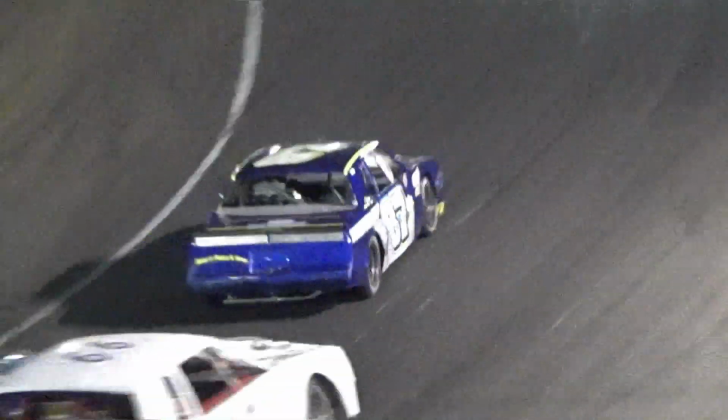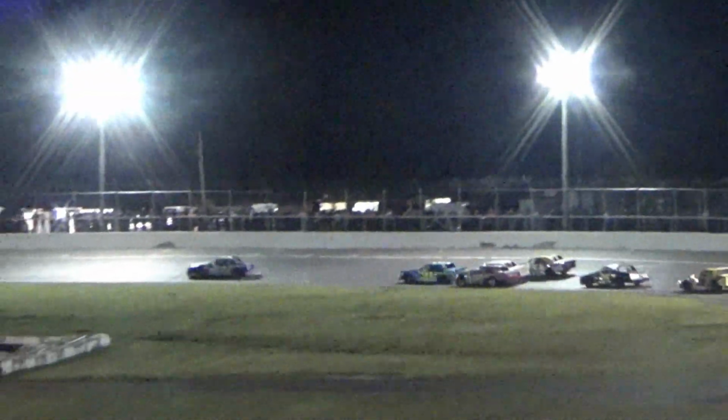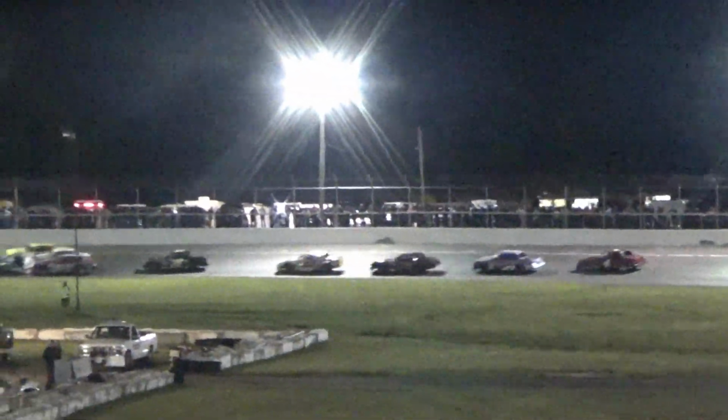Look at Monahan as he is trying to pierce his way underneath the 66. They pepper their way into the corner. Al Stone makes contact with the Beal car. Three wide on the outside is Gibbs. Whenever you see three wide in a Sportsman, Gibbs is usually involved, and we have a yellow.